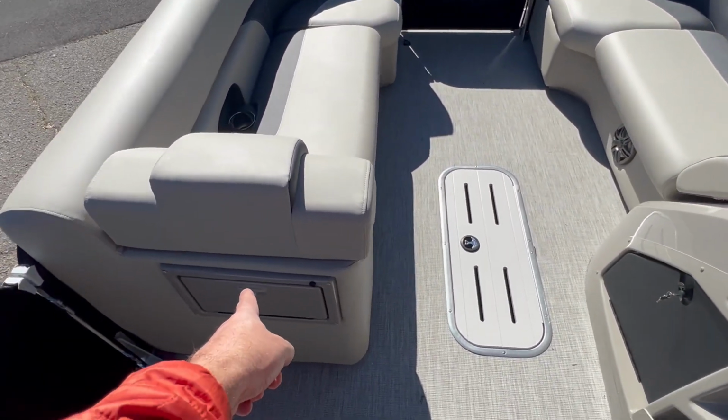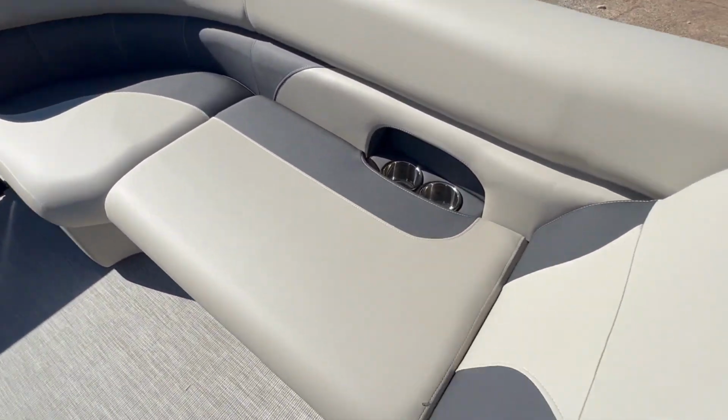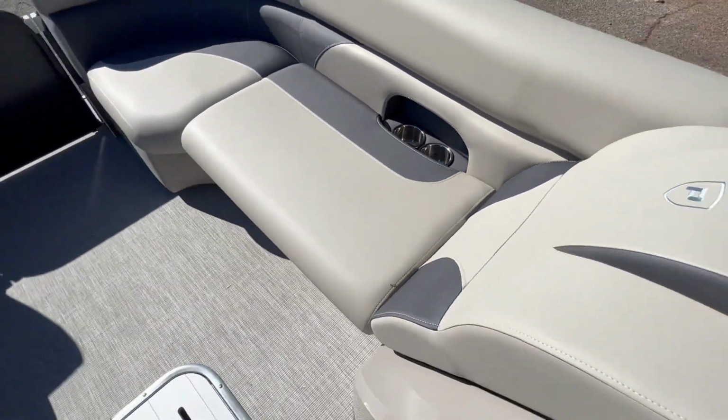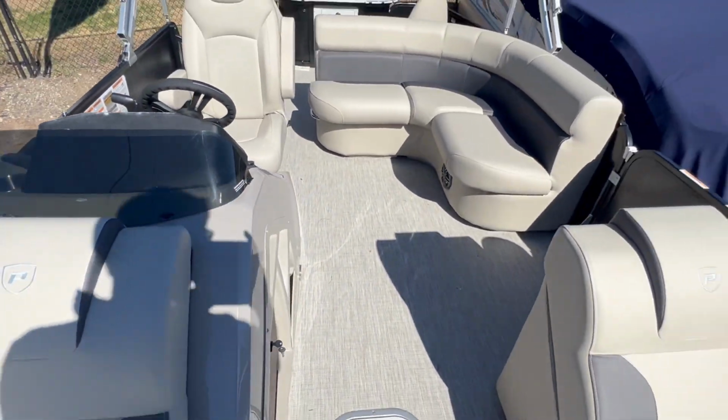This is a door that goes to the trash can. You've got ski locker storage with lots of space, and then you've got the cup holders nestled in. And there's also a trash can underneath here, which I've got some owner's manuals in right now. So two trash cans.